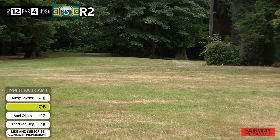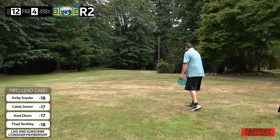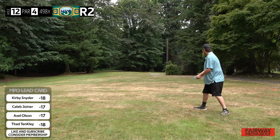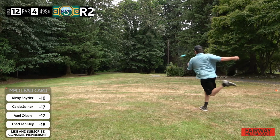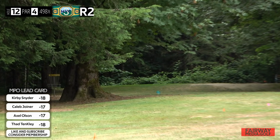Oh no, he gets caught up on the only fence I see. Yikes! Yeah, that's truly the big mistake of this approach shot. He almost does it again. Jeez.